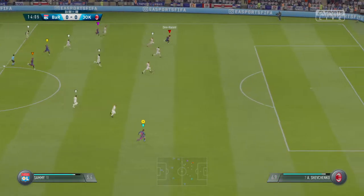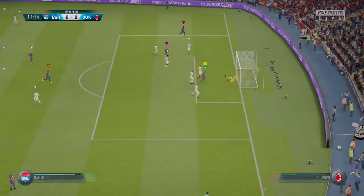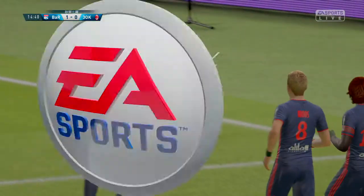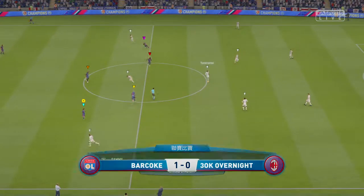Looking for a through ball. Space for the shot. They've broken through here with the first goal. Might that just be the vital strike? So the first goal, it's 1-0.